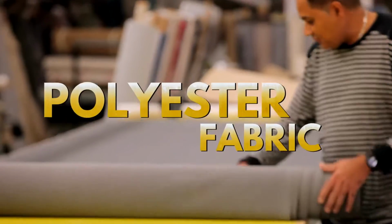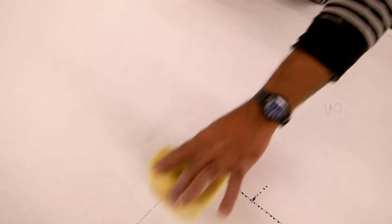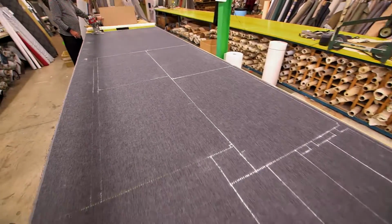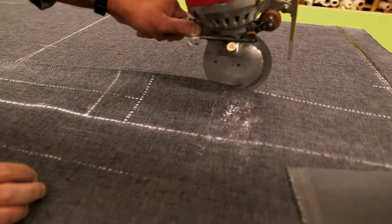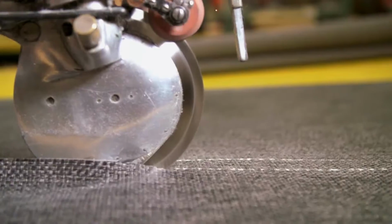A 50-yard roll of polyester fabric is rolled out. Then a sofa pattern, drawn to scale on perforated paper, is rolled out on top. Tyrone traces the pattern using a white powdery chalk. When the paper is rolled away, that pattern is visible on the fabric, ready for Tyrone to start the cutting process using this tool. Yeah, that's a rotary blade, and it's used because it can cut fabric on a curve. The Evelyn sofa is comprised of about 27 pieces to make all the covers, cushions, and trim.